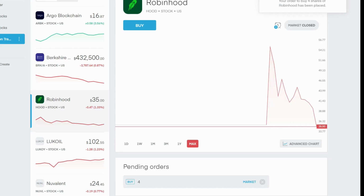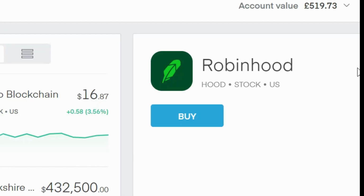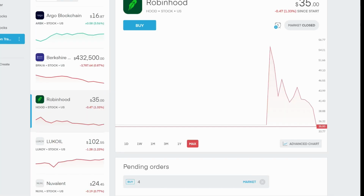So when the stock market opens again, I will have 4 shares in Robinhood stock, and you can see here that my account value is now increased to £519.73. So we'll keep a watch on how that Robinhood stock performs in future. But otherwise, let's take a look at the Excel spreadsheet.